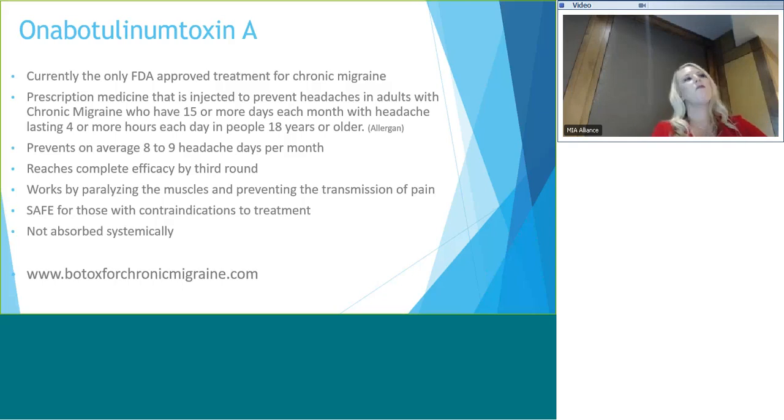It works by paralyzing the musculature in the head. So you inject Botox, which is a toxin, and it's a paralytic. You inject it into your head, and it paralyzes that muscle. But it doesn't work only that way. It paralyzes it, but in doing that, it also prevents those neurotransmitters and those neuropeptides that typically respond along a pathway. It blocks the receptor. So your pain physically cannot be transmitted via that pathway.